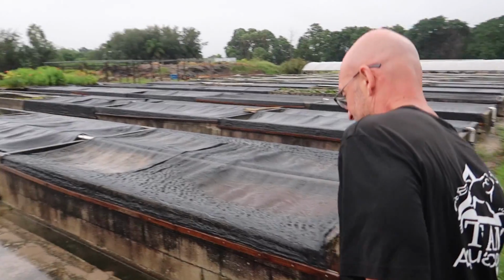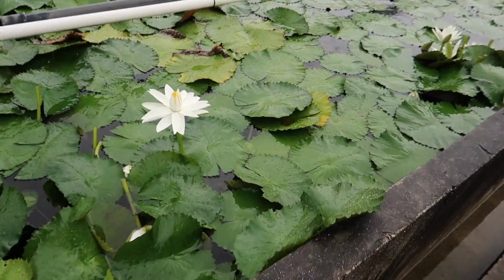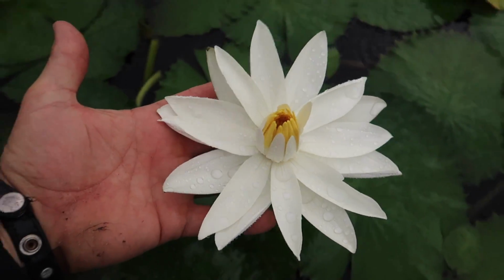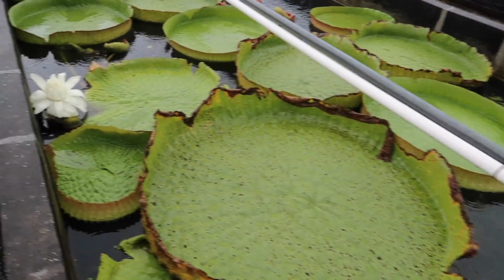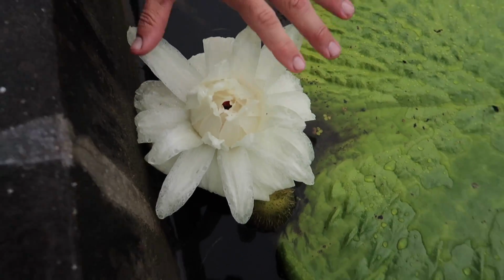Ed just said the eye of the hurricane passed over so we can get out here. Oh my gosh, yeah, look at that. Oh, there's some Victoria flowers open too. Oh, look at those. So awesome. Look at the size of these night blooming tropicals. And here you go, the king of the pond. So that's a second or third day flower, pink, and they start off as white. Look at the size of that thing.